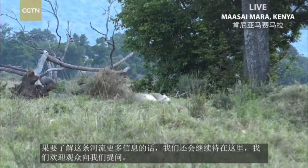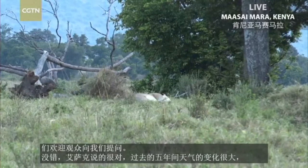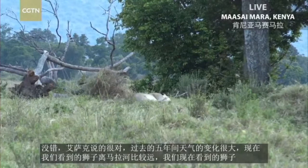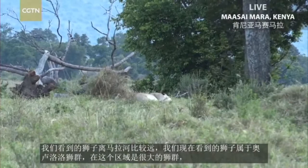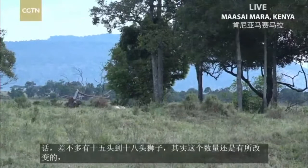Well, it's true, Isaac, the weather patterns in East Africa have been quite erratic for the last 5 years, maybe the whole part of Africa. And these lions are quite a distance from the Mara River. And this is one member of what we call the Ololo Pride. It's one of the largest prides that we got in this area. Total, when they are all together, they could be between 15 and 18. That number keeps fluctuating depending on who sees them where and when. But from where we are, this is their territory.